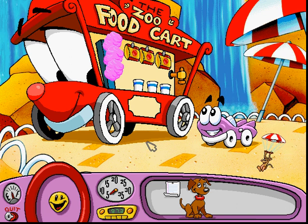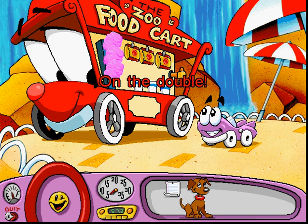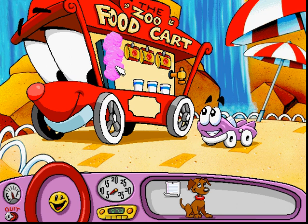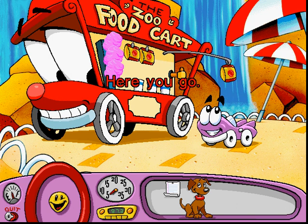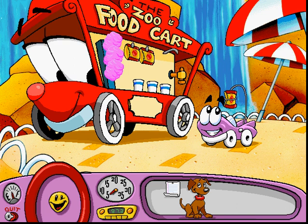I'll have some cotton candy, please. On the double. There is normally a way for Putt-Putt to vomit after he eats the cotton candy, but it has a hidden Easter egg, and I don't know how to get Putt-Putt to vomit after eating cotton candy. I'll have some cheese. Here you go. But Pep would just lick the cotton candy up after Putt-Putt vomited.